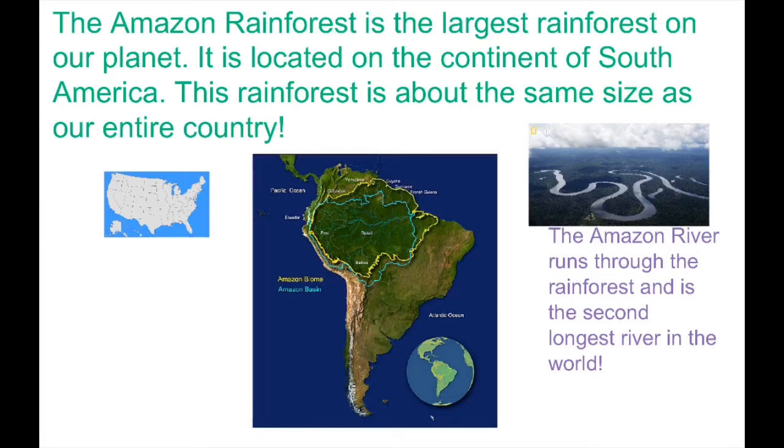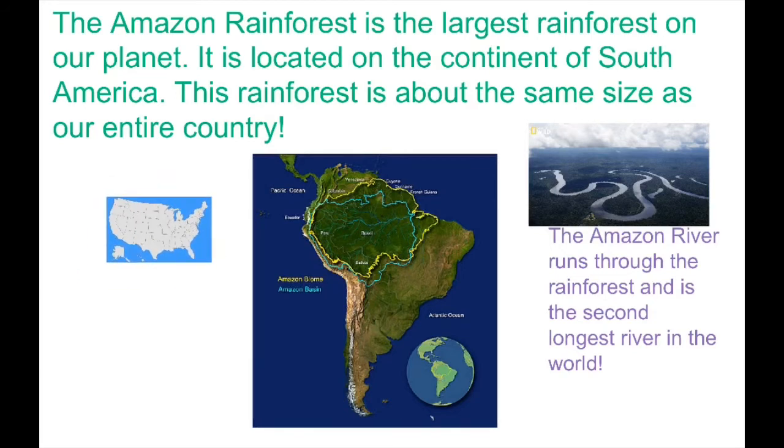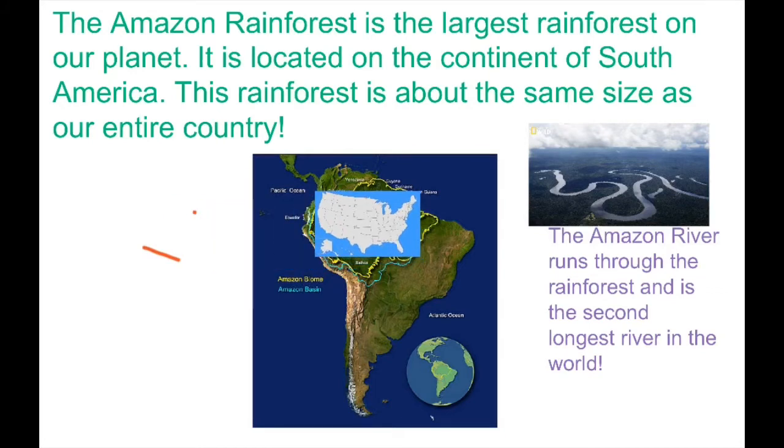Believe it or not, this rainforest is about the same size as our entire country. So here's our country, the United States of America. Let's see, New York's right up there. And the Amazon rainforest is about the same size as our country. So if I move it right over here, on top of that area, you can see that it fits nicely into the area that makes up the Amazon rainforest. So that gives you an idea just how massive or huge the Amazon rainforest is. Our whole country could fit inside of it.